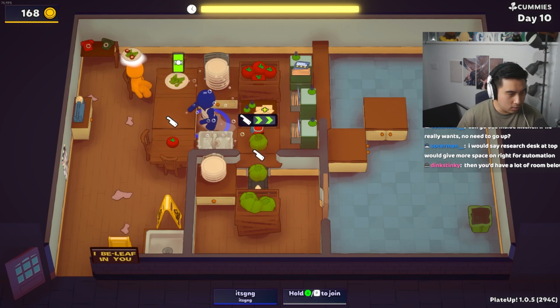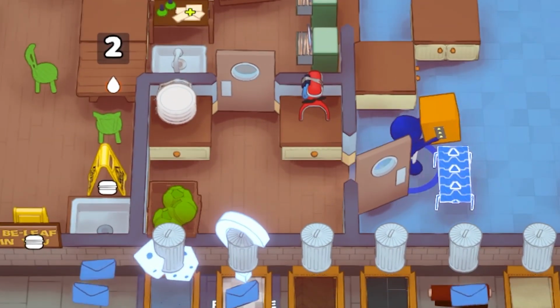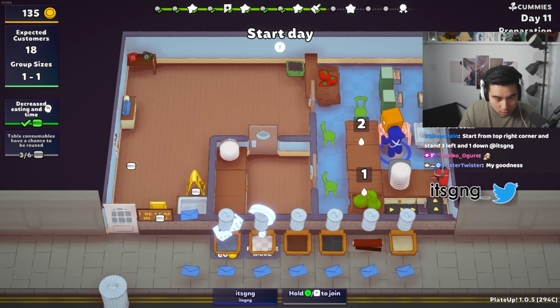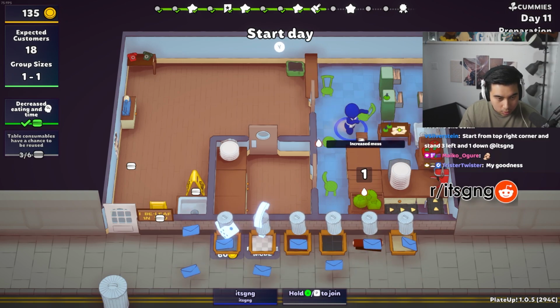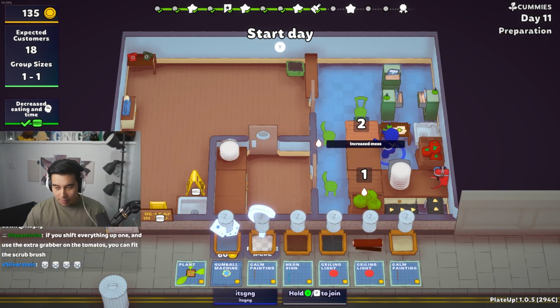Just not yet. Yeah, I agree. If I go back inside kitchen, we do have a lot of room. I'm moving us! Okay. This goes here. Yeah, that's it. If you shift everything up one, use the extra grabber on tomatoes, you can fit scrub brush. It's fine. I don't want scrub brush.